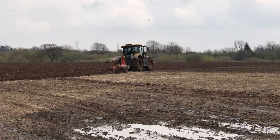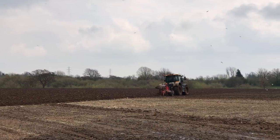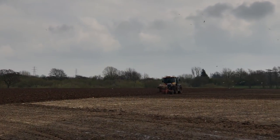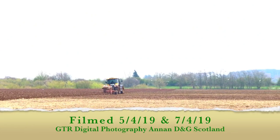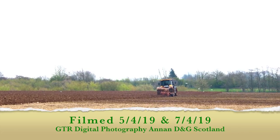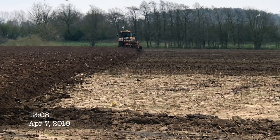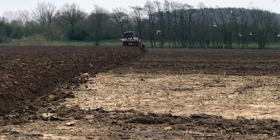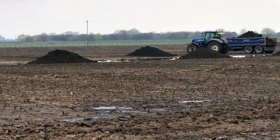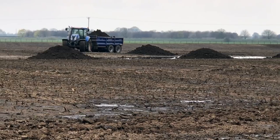It's nice to see the JCB working there. It's on a fairly flat bit of ground at the moment, but there are some low-lying parts which they're filling in with some topsoil. So here we have another load getting spread in some of these low parts of the field. Should be a big help in the future.